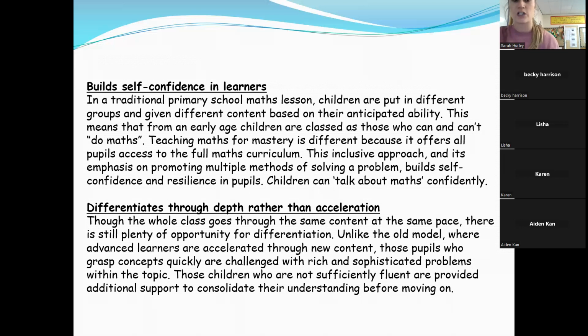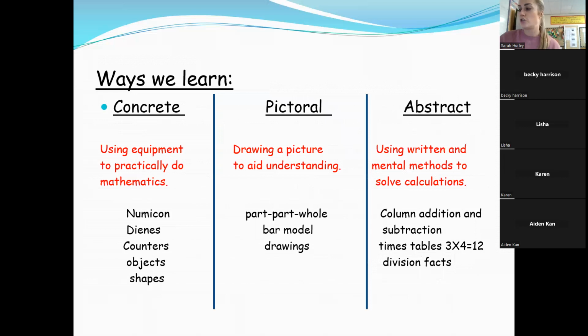So we have extra interventions, we have extra maths groups and things going on. So just to cover the different ways we learn, I know we spoke about this in year 1, but there's concrete, pictorial and abstract, and they're all really, really important. You can't miss out one and expect them to get the other. I think it's really, really important that children are exposed to all of them.